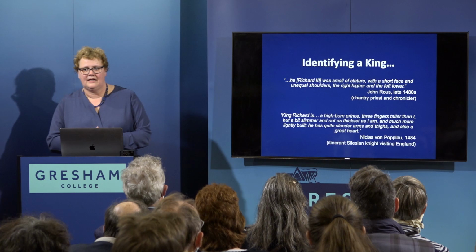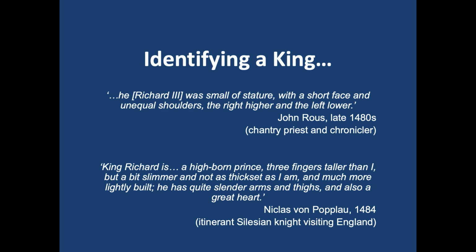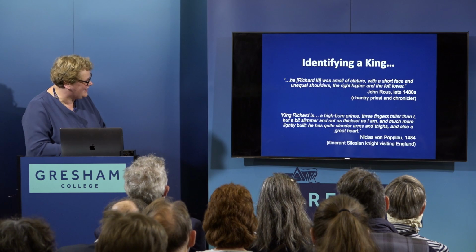So how do you identify a king? How do you know if you've found Richard III? So these are some accounts of Richard III from John Rouse and Nicholas von Poplau. He was of small stature with a short face, unequal shoulders, the right higher and the left lower. And then King Richard is a highborn prince, 3 fingers taller than I. And as an engineer, you need some scale. So you need to know how big I is at this point.